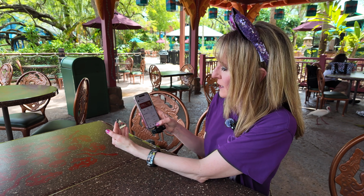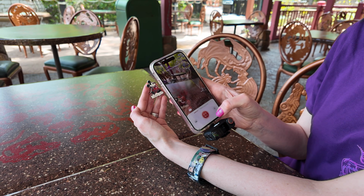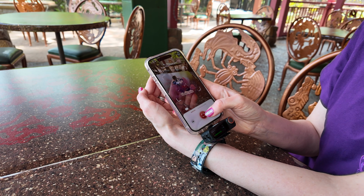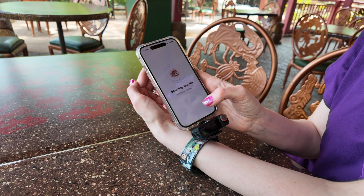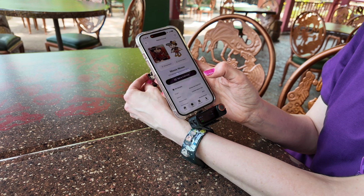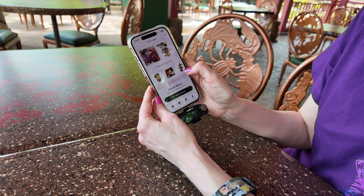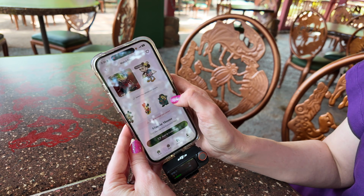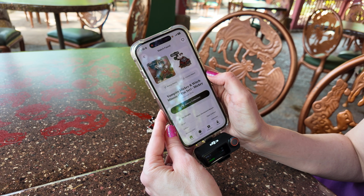So I get the app out and I scan it, and the guys are like, oh, you actually have that app? And I go, yeah, this is the new pin trading app. So they were quite excited to see it work. So I scanned the pin, and just like before, it came up with the wrong match. So I'm going to hit wrong match. And then I'm going to search for the pin down here, and it's right here. So now I've clicked that.